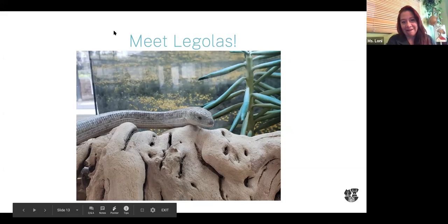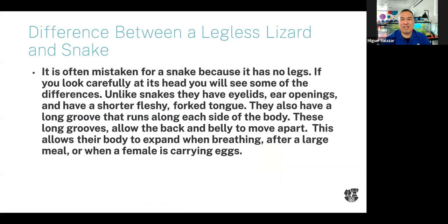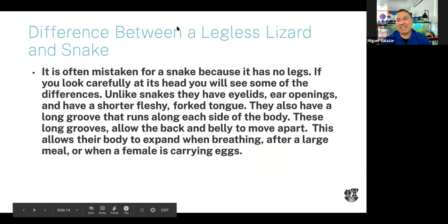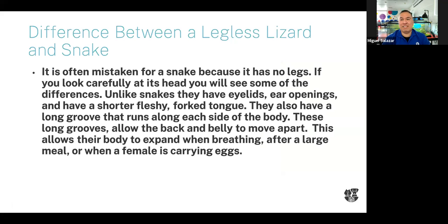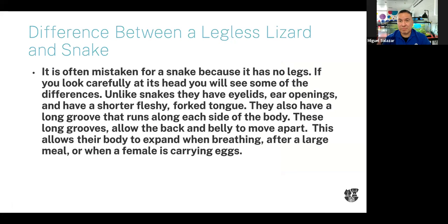Who is this? This is our European legless lizard, Legolas. And yes, you heard correctly, a legless lizard. He's mistaken for a snake because he's got no legs, obviously. But when I bring him out, you'll be able to see the differences.